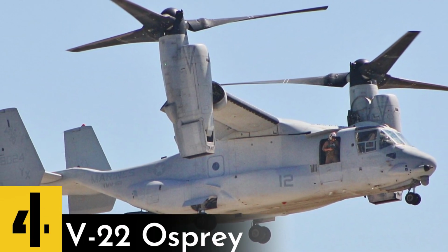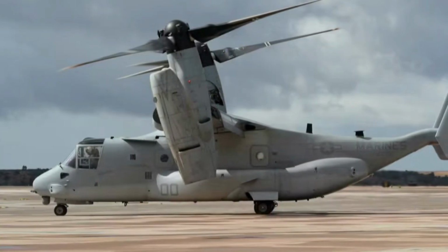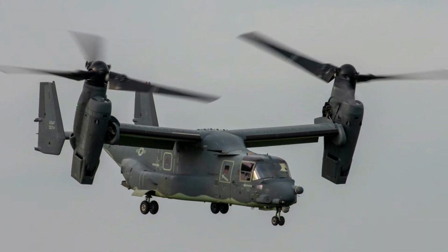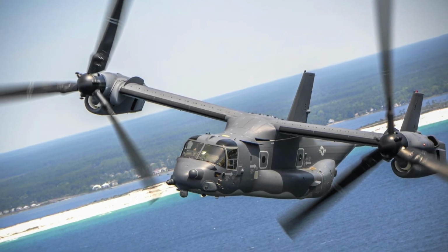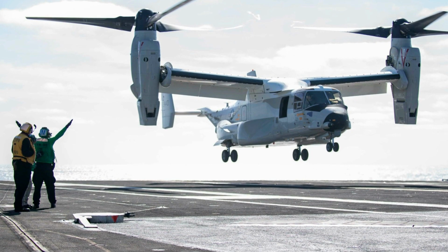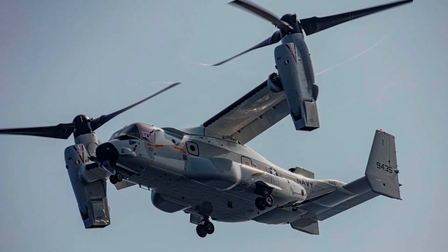Number 4. V-22 Osprey. The V-22 Osprey is not exactly a helicopter. It is a first operational tilt rotor. The Osprey combines vertical lift capabilities of a helicopter with the flight speed of a fixed-wing turboprop aircraft. It is used by U.S. Army, Air Force, Marine Corps, and Navy. Deliveries commenced in 2001. Currently the Osprey is one of the largest VTOL aircraft.